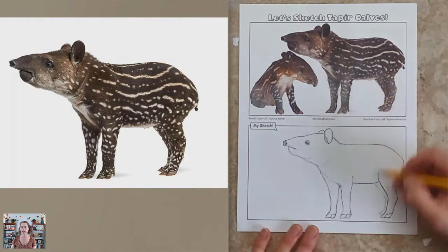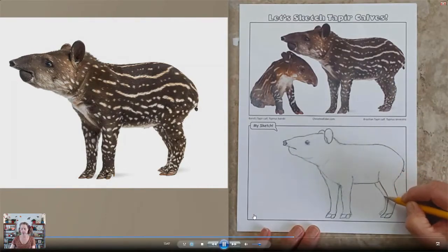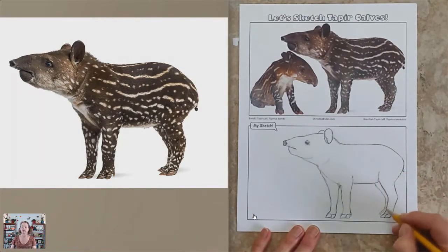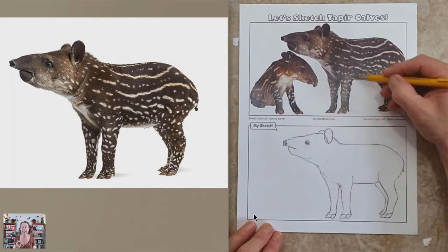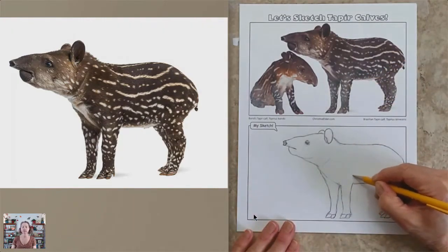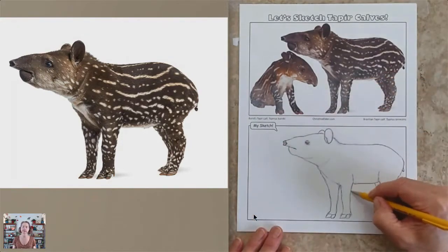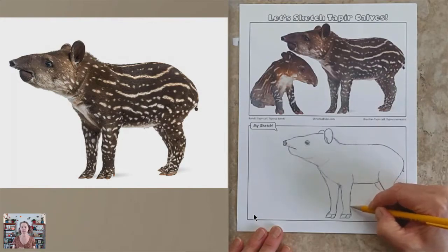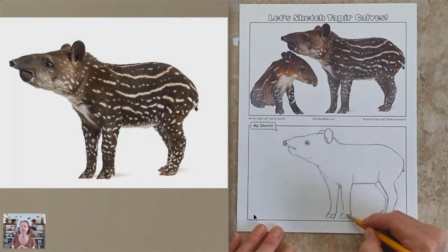Okay, just continuing to look. Just working on it a little bit. I'm going to keep it light, that rear leg just not very emphasized, to make it look like it's farther away. Okay, getting that elbow just a little bit, and short little strokes to make it look like it's fur a bit.